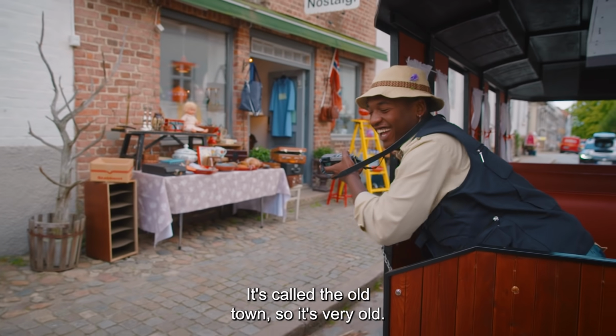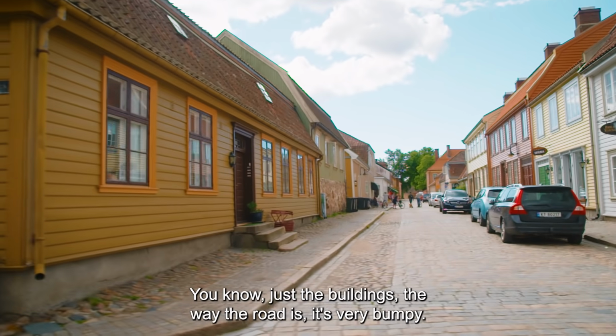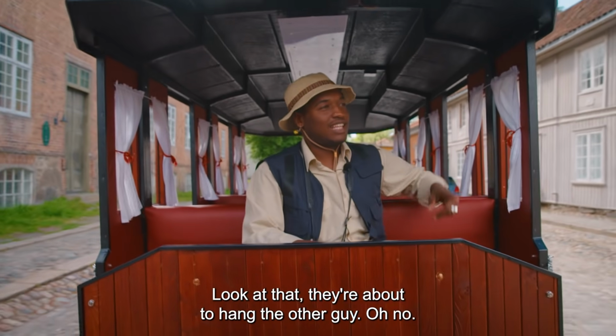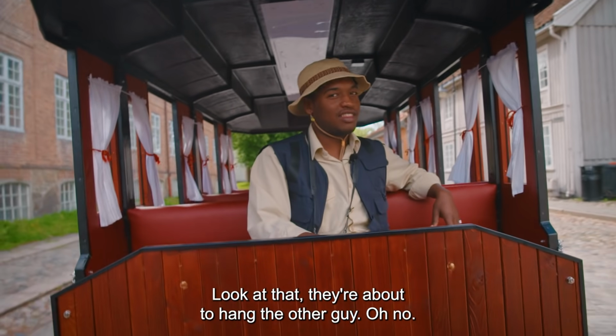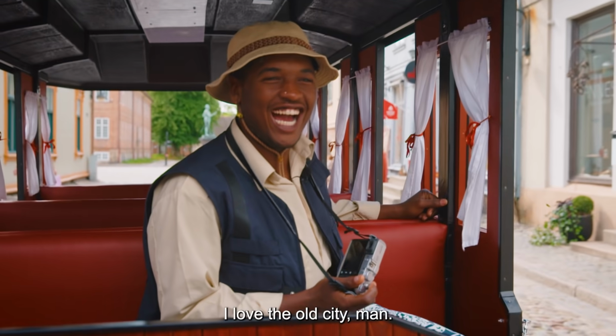It's called the Old Town, so it's very old. You know, just the buildings, the way the road is, you know, it's very bumpy. Look at that, they're about to hang the other guy. Oh no! I love the old city, man.